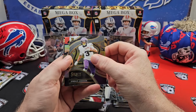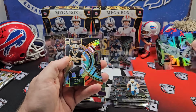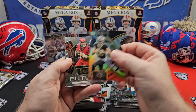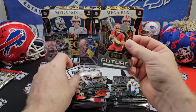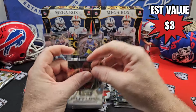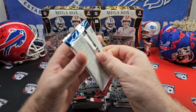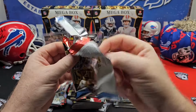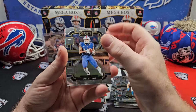Jordan Addison on the club level. CeeDee Lamb, the black gold behind that. Chris Olave. It's weird to get two vets back to back. Another CJ Select Future. And a Bijan. Hey, I'll take all the CJs you want to throw at me. This hasn't been bad. But you'll see the values as I pulled. I don't know them, obviously, in real time. But, you know, they're not as valuable as you think.